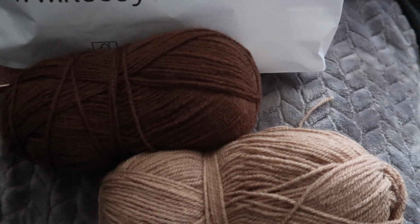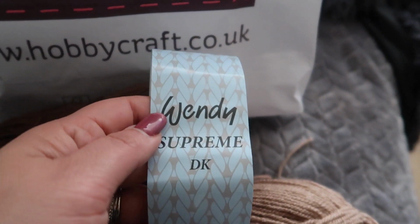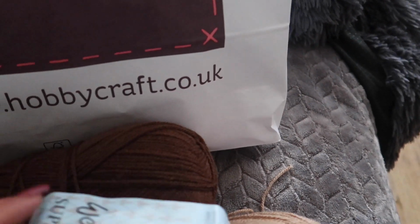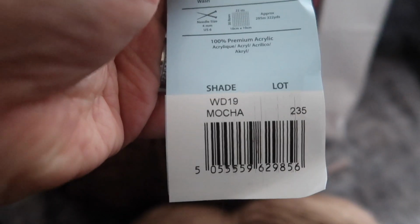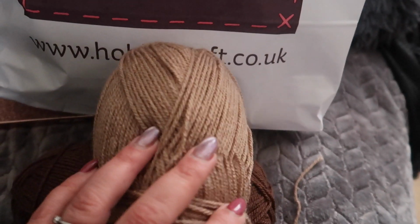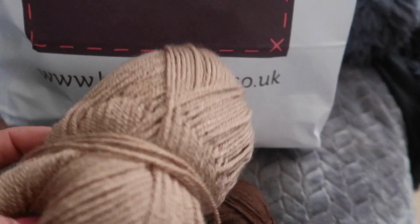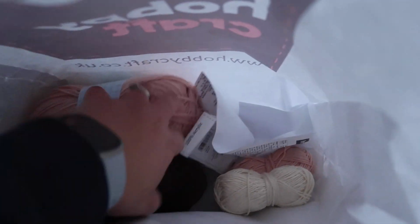And these big rolls, I've already taken these strips off, but it's this Wendy Supreme DK. And let's see if it tells you what it is. So one's mocha. So it's acrylic yarn. And I wasn't sure if these would be too thick for the punch needle that I'm doing, but actually they've been really good. And actually I've got another dark brown in here.